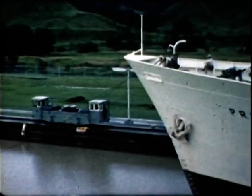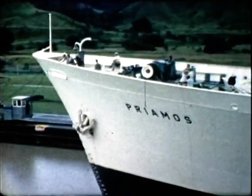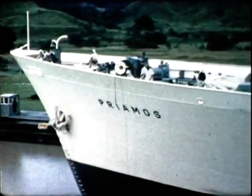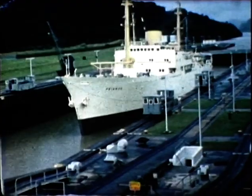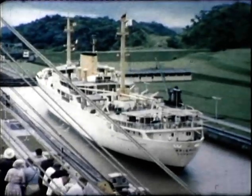I couldn't leave out these shots of the Primaos, a lovely little passenger cargo ship for which I have no data whatsoever. She's seen here in a lock in the Panama Canal, and as you watch, you will see her leave this lock to continue her journey.